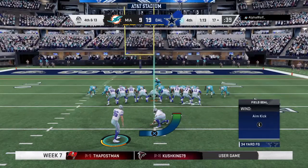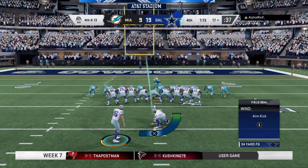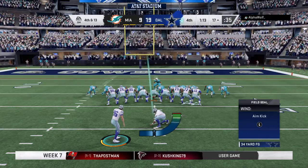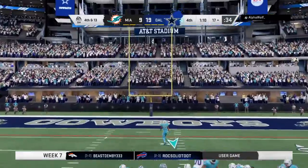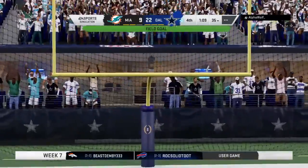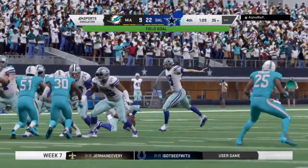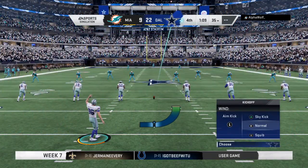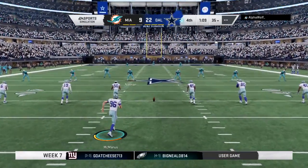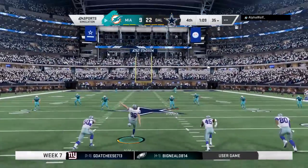So on fourth down, out trots the kicker in a big spot here. From the right hash, just a 34-yard attempt. The kick by McManus is good. And that will stretch the lead up to 13. So yet another field goal to end the drive. That has been a very common theme. He's now hit five of them in this game.